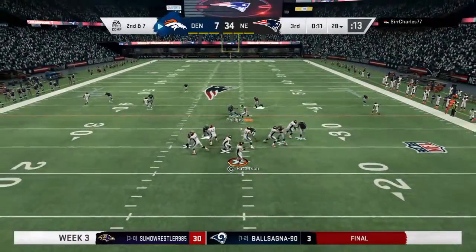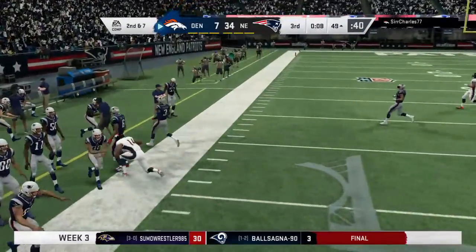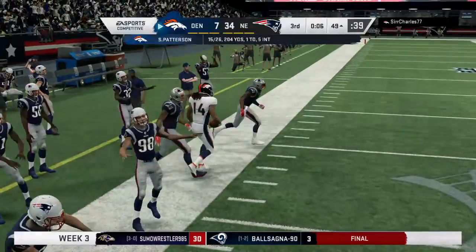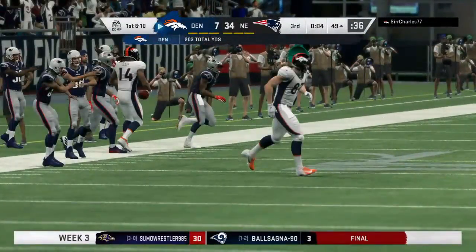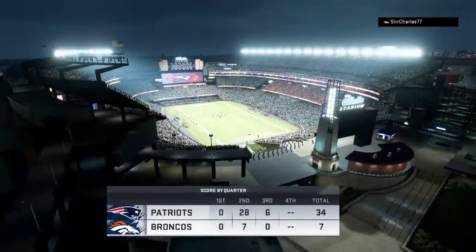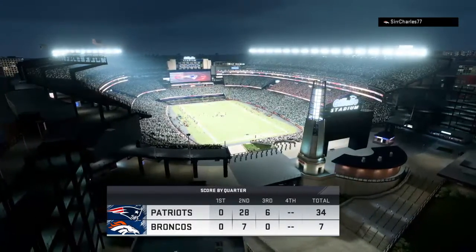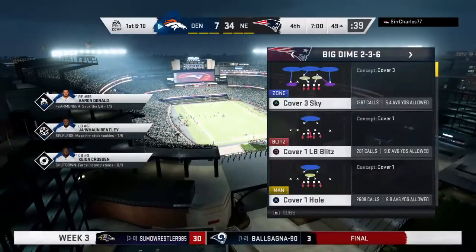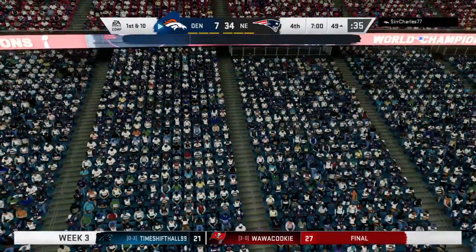Here's a 2nd and 7. Throwing left side, it's complete. 23 yards the pickup there. So into Pat's territory now. Here's 1st and 10 at the 49-yard line. Back now in Foxborough. A lot of happy faces in the crowd at this point as their guys have a big lead here to start quarter number 4.